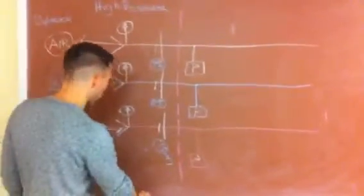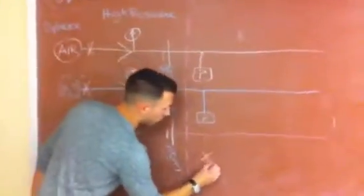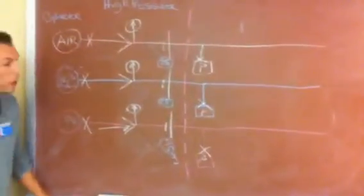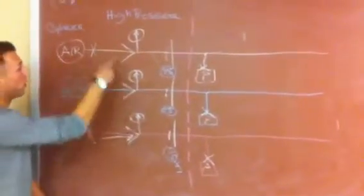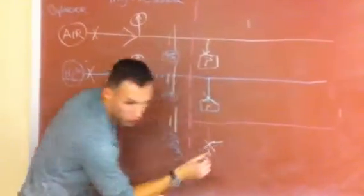What do we want right after them? Same thing as the cylinders. We want filters. So we want filters right after the pipeline. Okay? And now what else do we want? What do we have right after? The gauge. Check valves. Make sure it doesn't flow back, right?